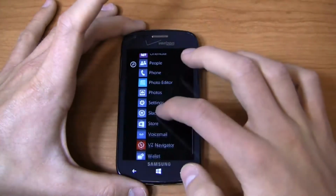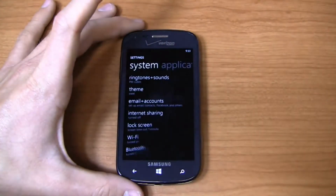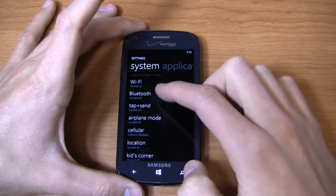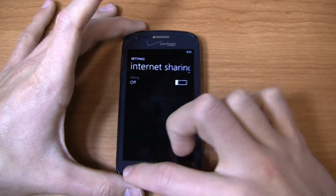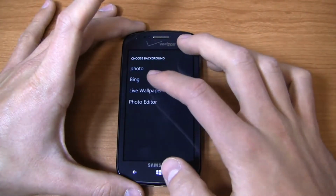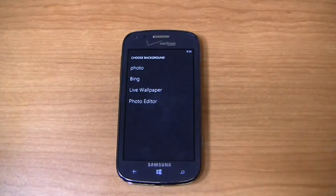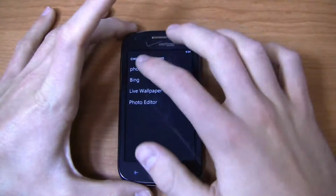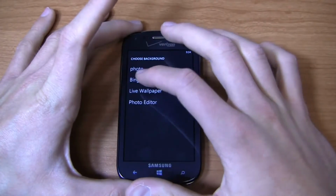You can also customize the lock screen, which I really like. That's the one thing I do miss from HTC's Windows Phone 8 devices, the lock screen, because you've got the ability to come in here to lock screen, for example, not internet sharing, lock screen. Go to background, and you've got live wallpaper or photo editor on the Samsung side, but I do miss HTC's little weather widget, their HTC hub kind of look and feel. But what you do get is Bing, live wallpaper, and photo editor.